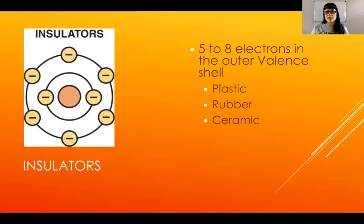Insulator is going to be the exact opposite. So if you're looking at the picture here, on your left, you'll notice 1, 2, 3, 4, 5, 6 valence electrons on that material. That party's full, right? There's no room for movement. There's no room for anybody to come in and join in. So anything with 5 to 8 electrons in the outer valence shell, it's a full party. There's no room for any movement. There's no room for anybody to come in.